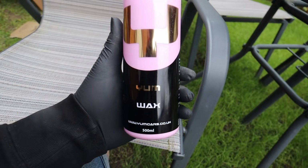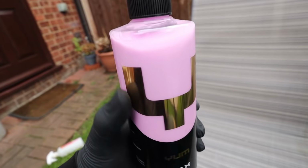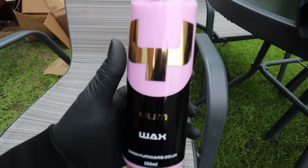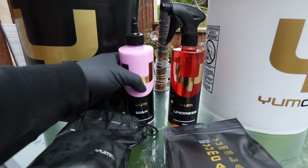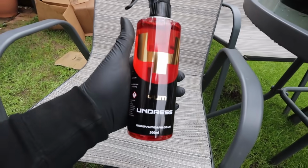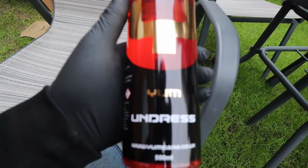Also, we've got a couple of actual physical liquid products that they've released recently. One of them being a Yum Wax, as you can see. Got a nice pink coloured bubblegum looking liquid. A nice little nozzle on top as well. Like I said, I'll probably use it today on the Skoda and I'll give you an idea as to how that works.